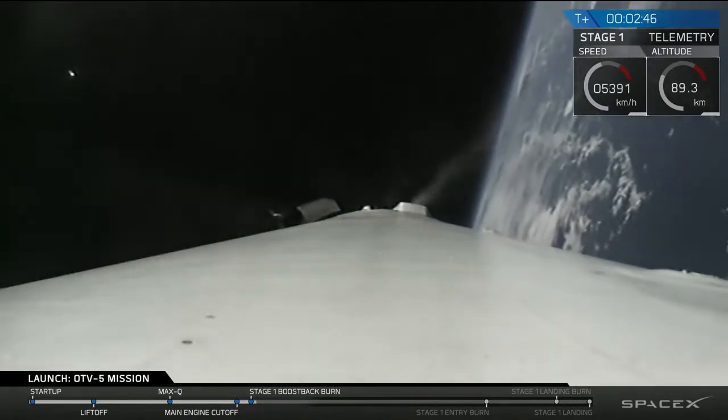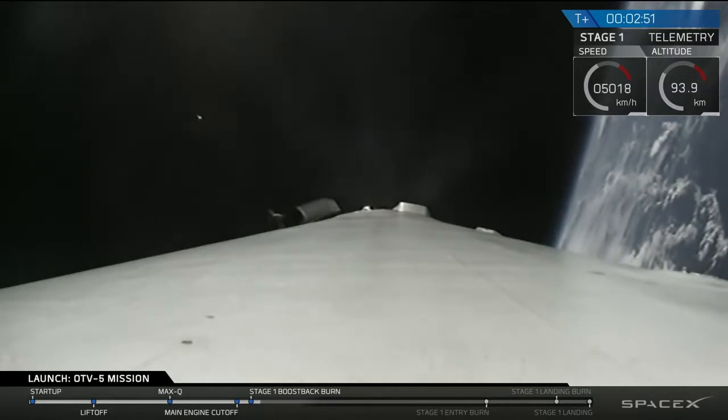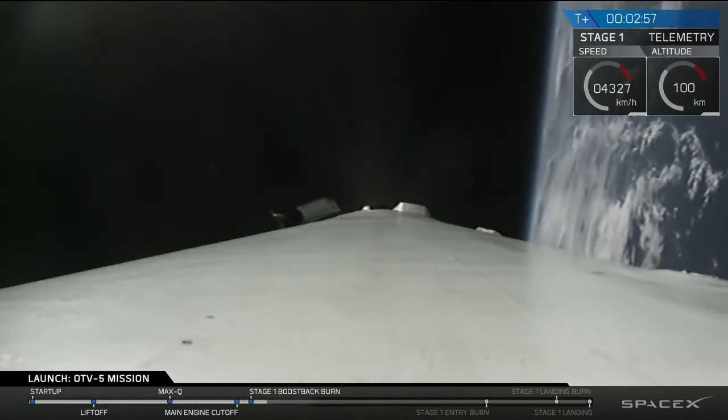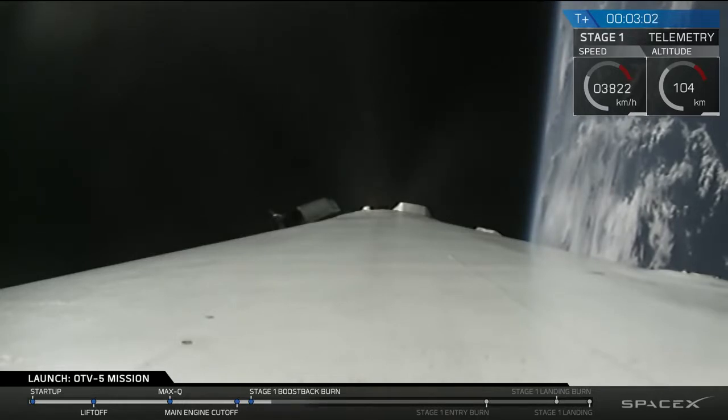Notice the first stage is currently doing a fast flip maneuver and a boost back burn. The fast flip is to get it headed back towards landing zone one as quickly as possible, and the boost back burn pushes it back towards landing zone one.